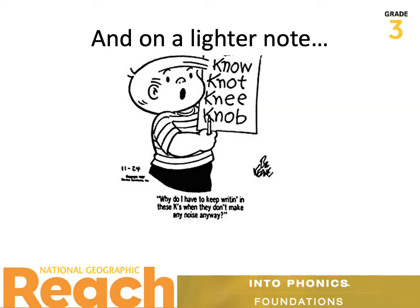And on a lighter note, a little something from the Family Circus. Why do I have to keep writing in these K's when they don't make any noise anyway? Just some phonics humor.